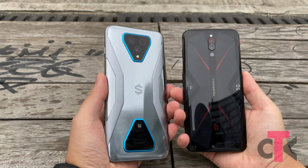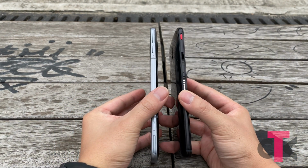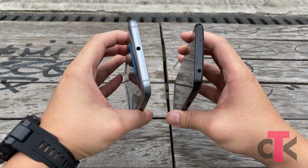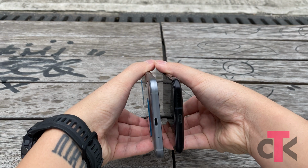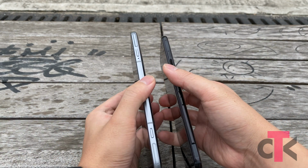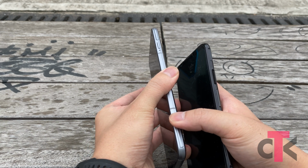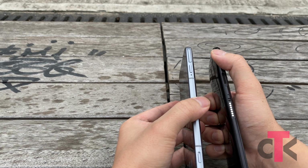Both phones are not small at all. The BlackShark 3 Pro has a 7.1 inch display and the Red Magic 5G has a 6.65 inch display. But when you put them side by side, you will see the BlackShark 3 Pro is absolutely a beast. I don't have big hands, so I would much prefer the size of the Red Magic 5G. It's more comfortable to hold on to, either one hand or two. But if you have big hands, the BlackShark 3 Pro wouldn't be a problem for you.